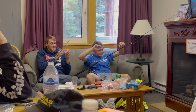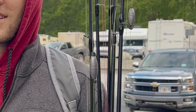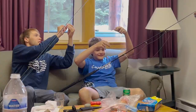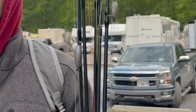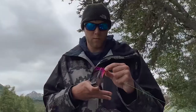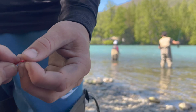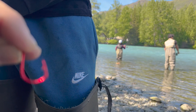We use a 3/4 ounce weight. Depending on how much current is flowing, you can get away with a 1/2 ounce, but I prefer a 3/4 ounce weight. With about a 2.5 to 3 foot leader of line between where the weight is and where your fly is. We use a Russian River fly. It's a single hook fly, no more than a 3/8 inch gap between the shank of the hook and the point of the hook. Very particular about what kind of hook you can use down here on the Russian and Kenai River.